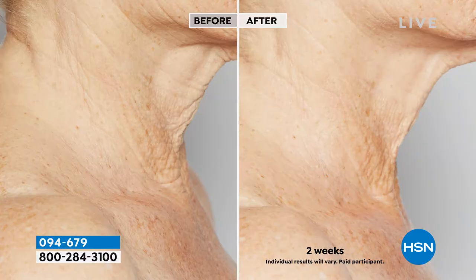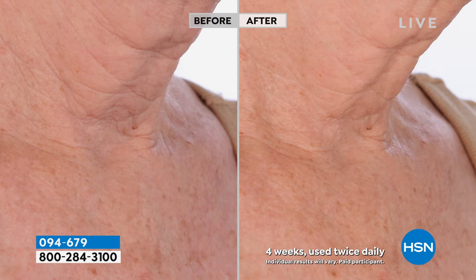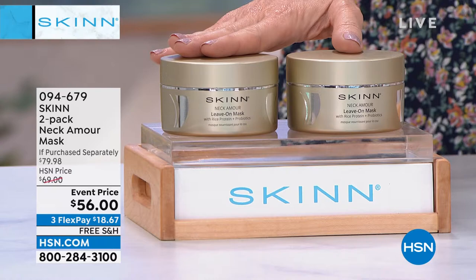When you wake up, look at these amazing results. I gotta say, come look at your screen. We'll give you a full presentation of this, but after 2 weeks, does that even look like the same woman? It looks like you took a picture of her 10 years ago on the after, and then you're comparing it to her 10 years later in the before. That is an amazing rewind, an age rewind for your neck. If you've thought, oh, it's summer and I don't want to wear tank tops, I don't want to wear something that shows my neck, I'm ready for scarf season. No scarves necessary when you get that Neckamore mask.